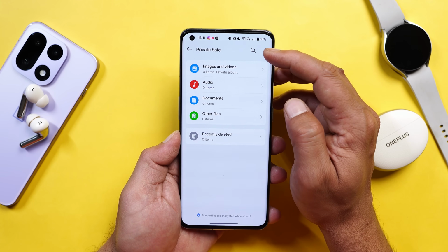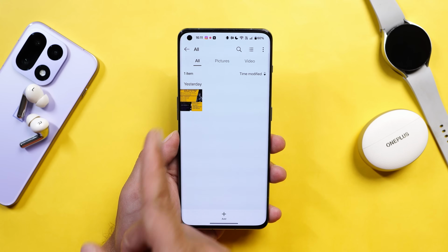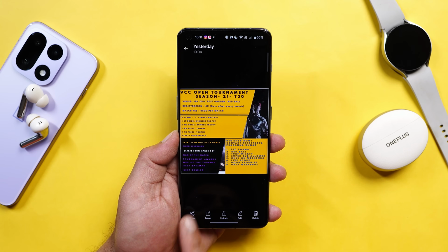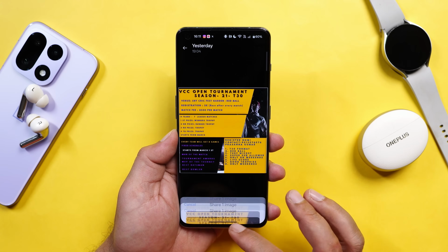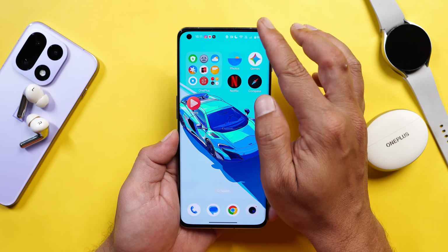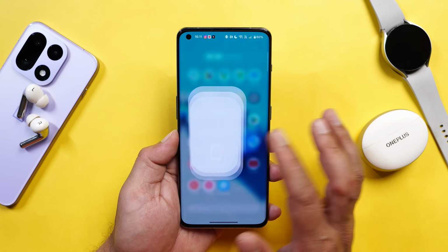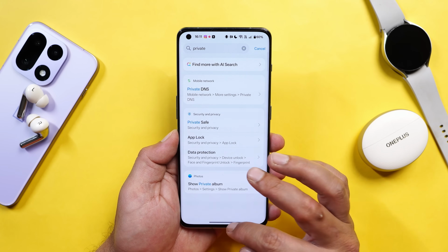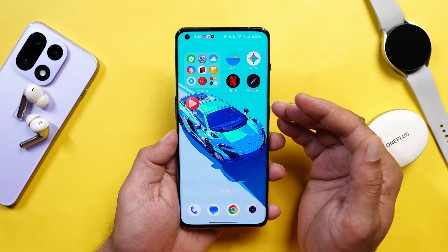After that, they have given an option to search the files directly from the main home page. And the last change is that now you have the option to share files directly from Private Safe without unlocking those files. So guys, these are all the changes you'll see with the latest update of OxygenOS 16 for the OnePlus 11 series, and sadly they haven't made any kind of changes or improvements with this newer update. So if you're getting good battery backup on the previous build, stay on that.